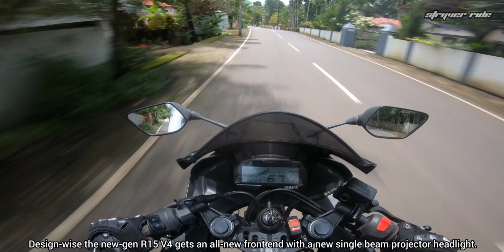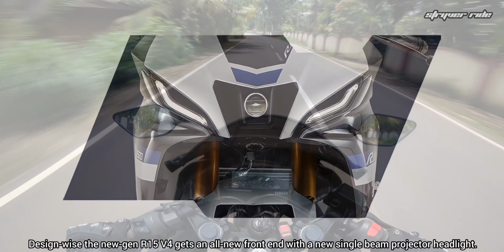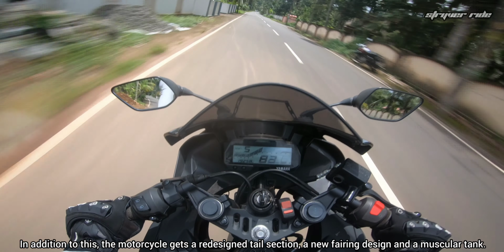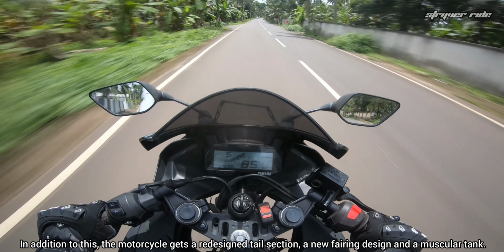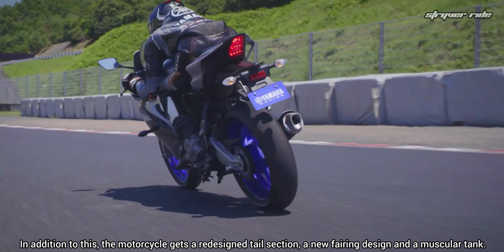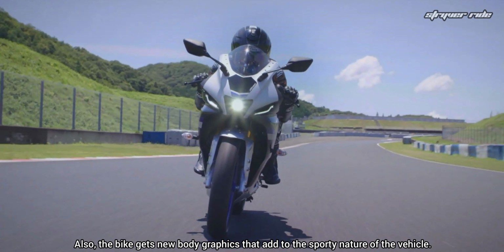Design-wise, the new generation R15 V4 gets an all-new front end with a new single-beam projector headlight. The front end also gets LED DRLs, which add to the style quotient. In addition to this, the motorcycle gets a redesigned tail section, a new fairing design, and a muscular tank. Also, the bike gets new body graphics that add to the sporty nature of the vehicle.